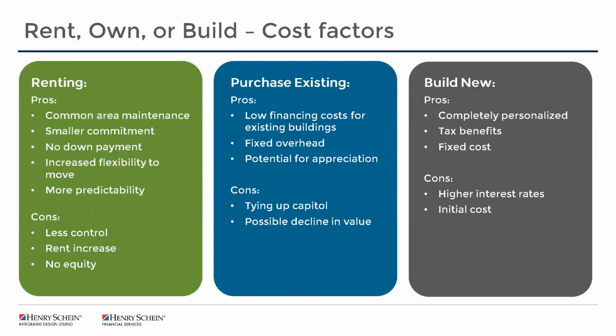When you're thinking about where to put your practice, whether you want to rent, own, or build, there are a lot of different cost factors that come into play. So for renting, some of the pros that we've listed here: you have common area maintenance, so you don't have to worry if it snows or something like that. You have a smaller commitment. You don't have a down payment. And you've got the flexibility on where your practice can move and grow, with predictability on what your expenses are going to be every month.